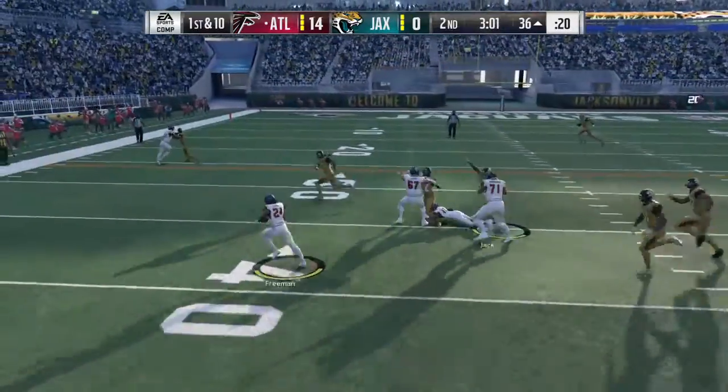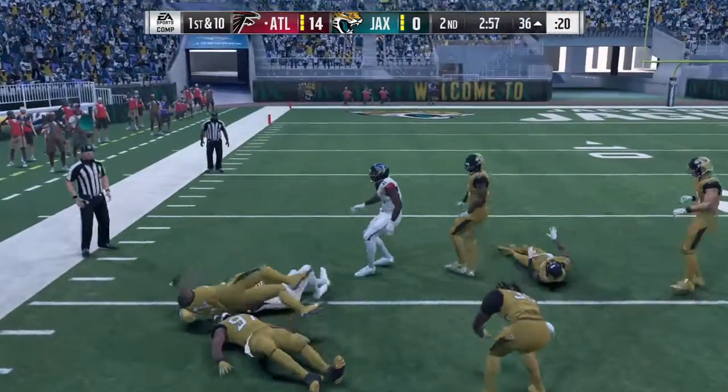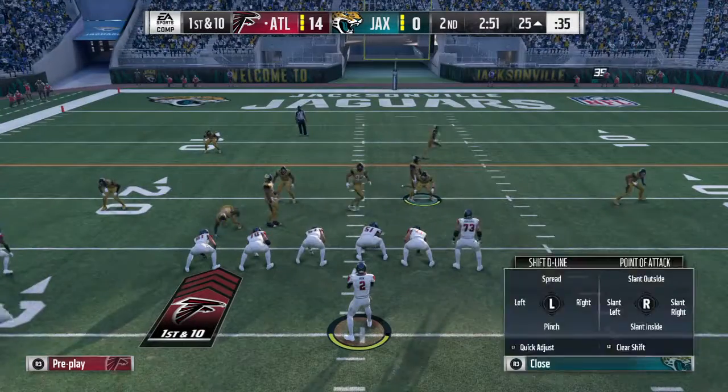Back to the running game. It's Freeman. Gets around him. And they're able to get this one past the 30, down to the 25. A nice pickup there of 11 yards, and it'll move the sticks.